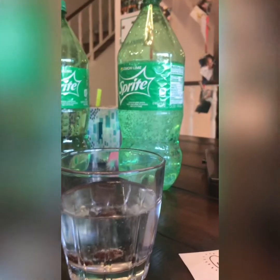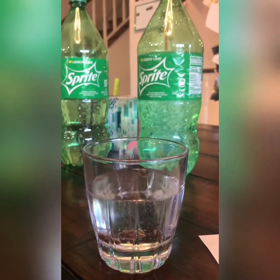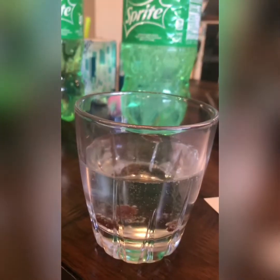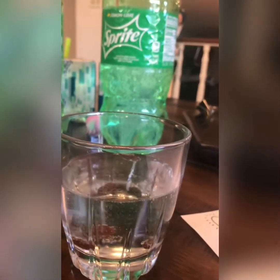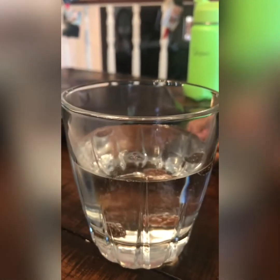That's right, Maddox. You see fizz. What else is happening? Oh, what did the raisin do? Did you see that? Did you see it? Look, one's floating up. And one's floating down. Look, they're moving. Maddox, look at your raisins. Oh, it went back down.